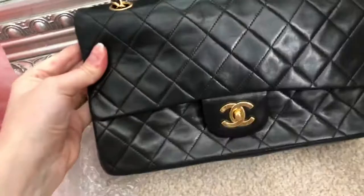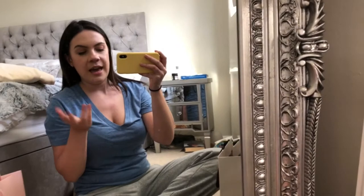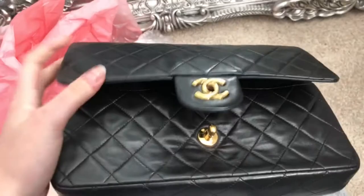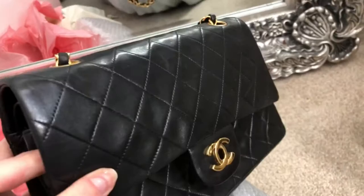So, j'adore ça. I can't believe I found this. It's black. It is the size I wanted. It has the authenticity card and it's from the same year I was born, and I think that is just so special. And what I love is that this bag has had a whole life, maybe even a few lives before me, and I just absolutely love that aspect of it. Let's keep passing it down the chain.